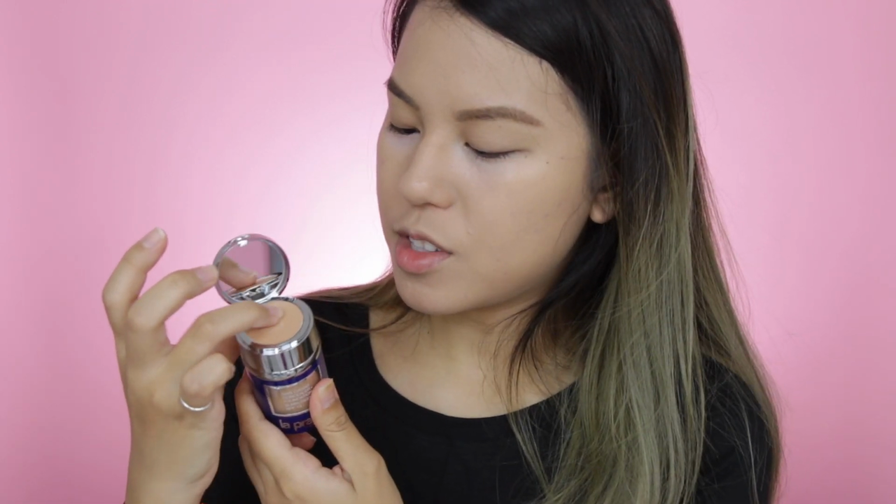Before I put on the concealer that it comes with, I always have to put on my BECCA under eye brightener corrector, because I have really dark circles, and every single day before I apply my concealer, I always apply this. So after I apply my under eye brightener, I'll be trying this concealer with my finger.